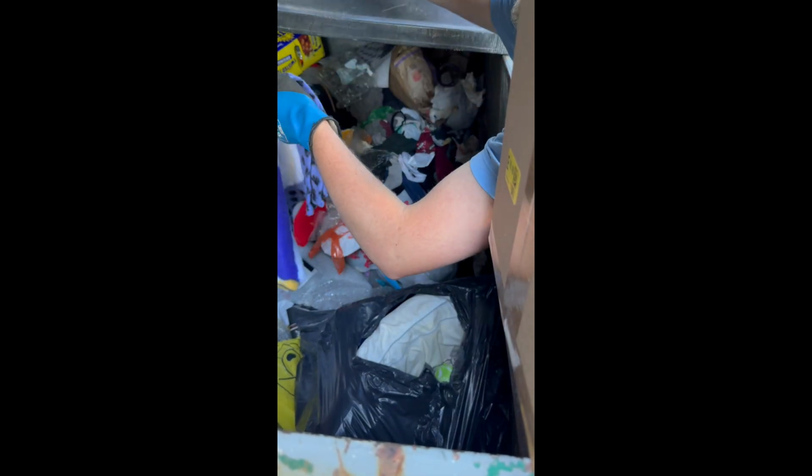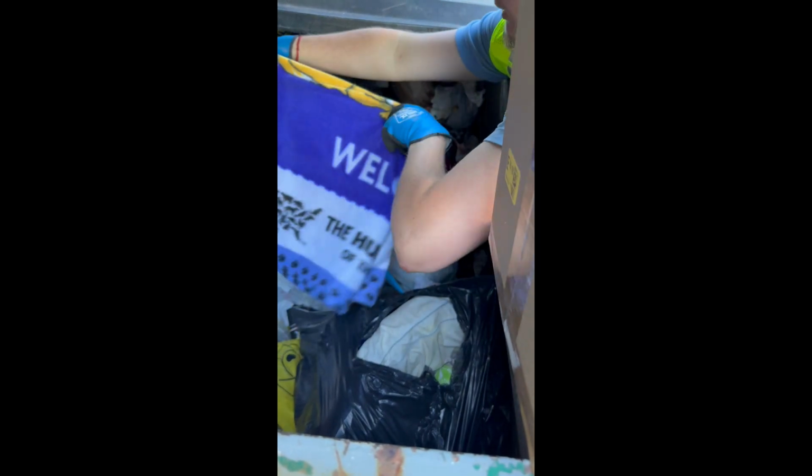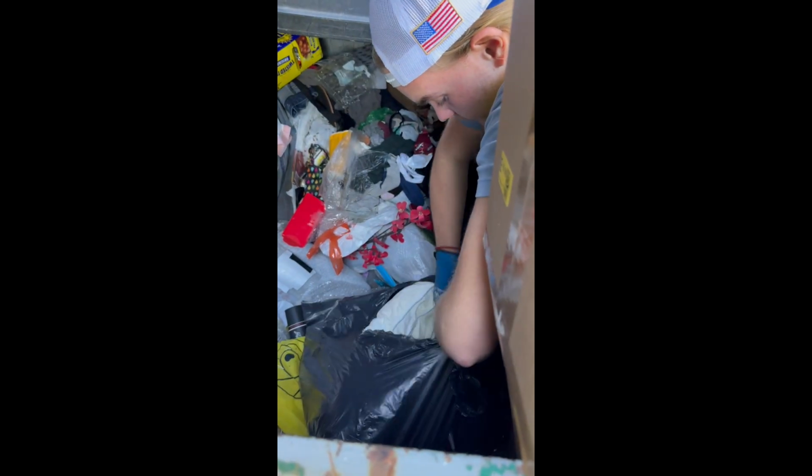The Humane Society. So we're throwing Humane Society blankets away now? Really? What else is in here? Bags, trash, more Humane Society blanket. Sure is. That's not gonna stay there, so set that on the side. Wow. Humane Society blankets. How does that end up in the trash? Easily donating that to the food bank.